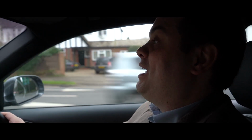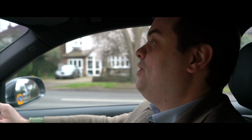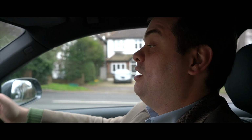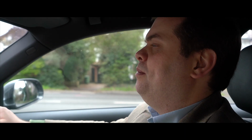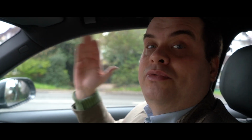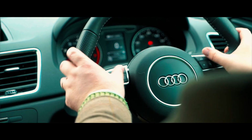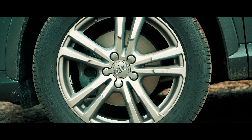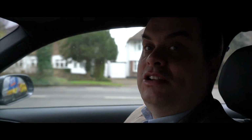The base spec SE model, which didn't even come with things like keyless entry, neither does this, probably is less desirable, because the S-Line's got these lovely silver roof rails, it's got this lovely steering wheel, it's got the 18-inch alloy wheels, which make it look a little bit nicer, and you can either have the comfort suspension or the sports suspension.